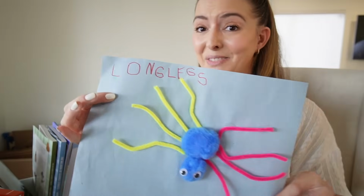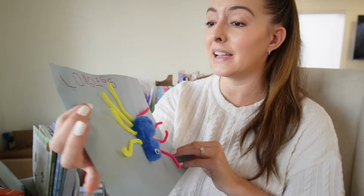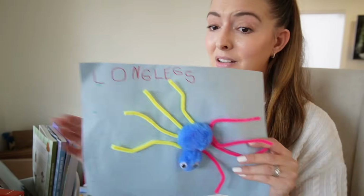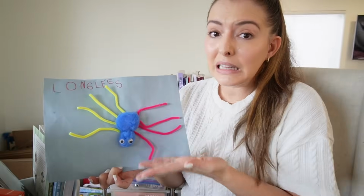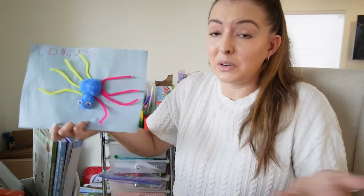The other day I was on the couch and Riley came over here, grabbed her stuff, and made a little spider. Then she named him Long Legs and asked, how do you spell long legs? It's real long legs. She got pom-poms, she got googly eyes. Were we doing a lesson on spiders? No, but she was just creative and said, I just want to make a spider today. And that's the kind of thing that I let her do.